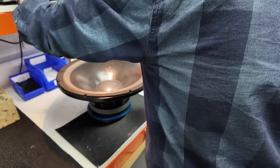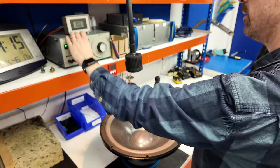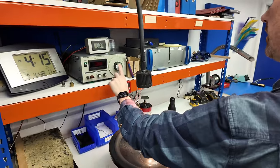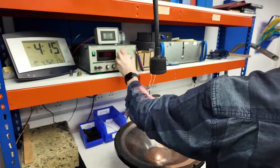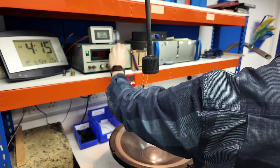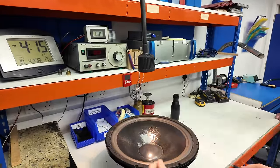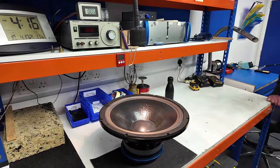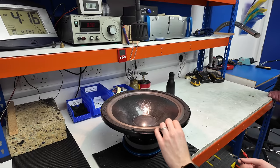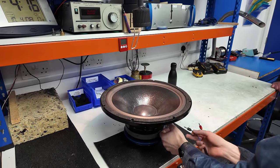So we have voltage here, that's the voltage across those two terminals. We have a frequency there, from 20k all the way down to 10 hertz. The best thing about this system is that with one rotation of your wrist, you can sweep the entire audible frequency range, which is quite difficult to find in signal generators. We've got some old B&K systems that we used to use, but they've gone a bit unreliable now, sadly.